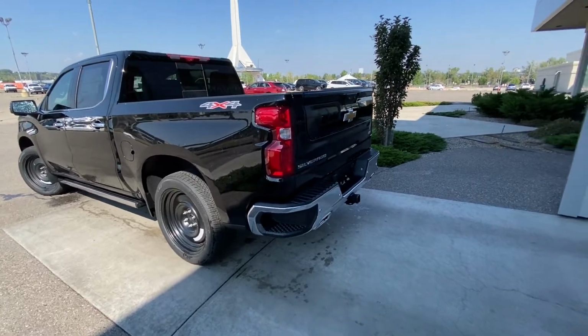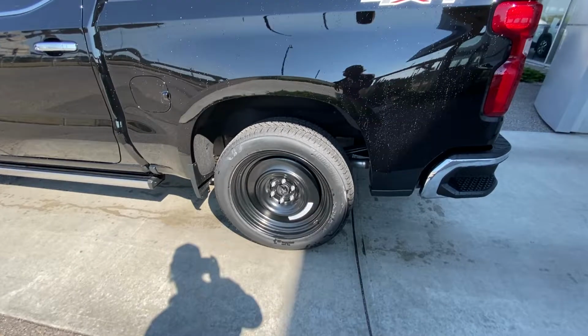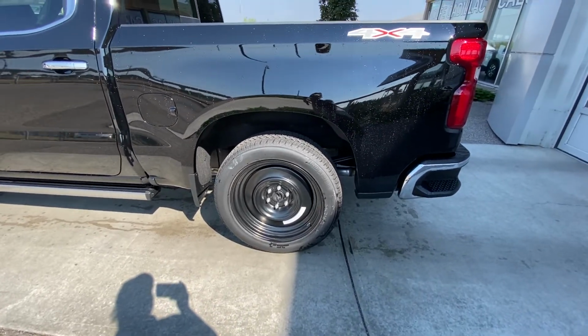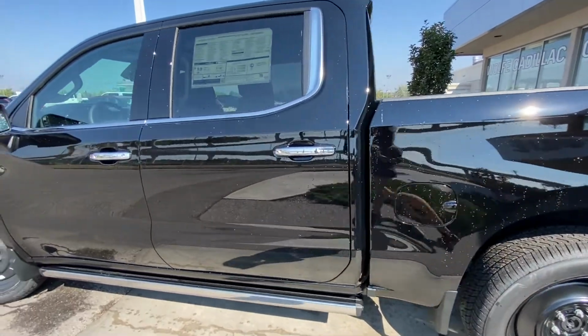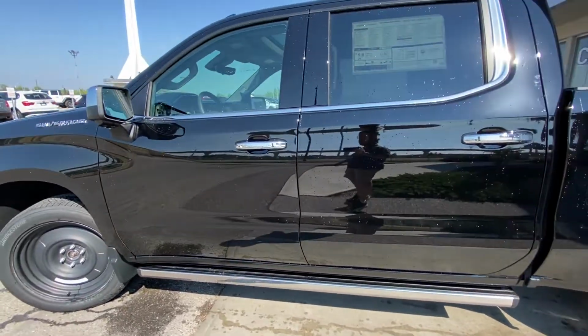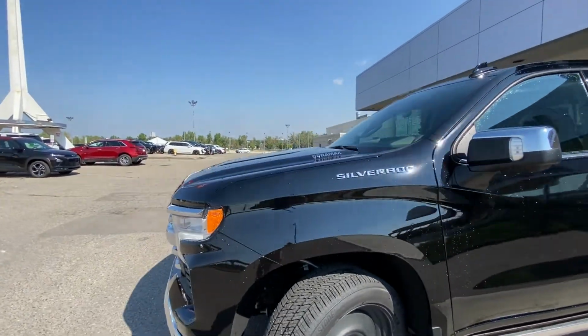Taking a quick look at the exterior of the Silverado LTZ, we have these steel transport wheels on the vehicle, 22-inch wheel and tire package soon to be on, Bridgestone all-season tires. We have chrome accenting door handles as well as automatic running boards, chrome mirror caps and window trim, Silverado on the front fender, Duramax on the front hood.